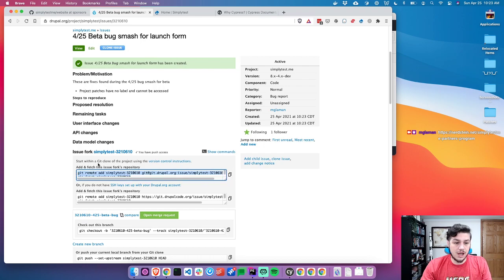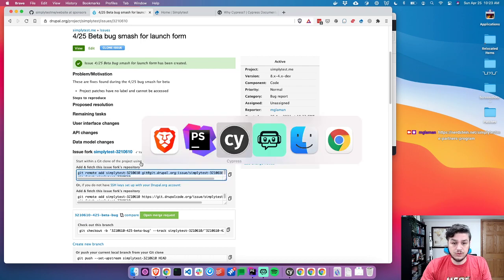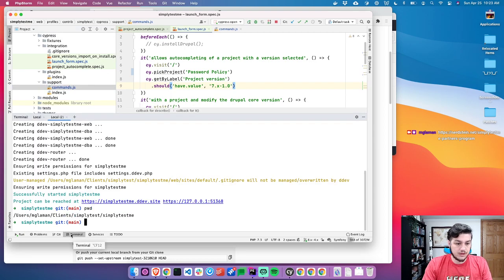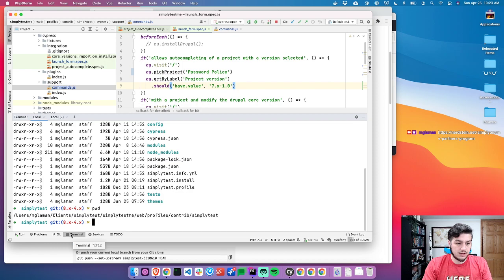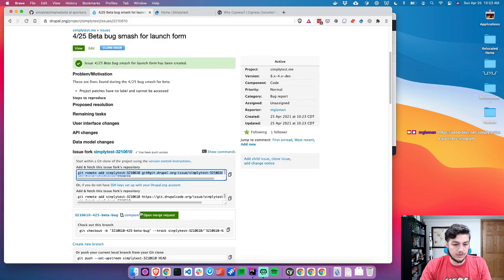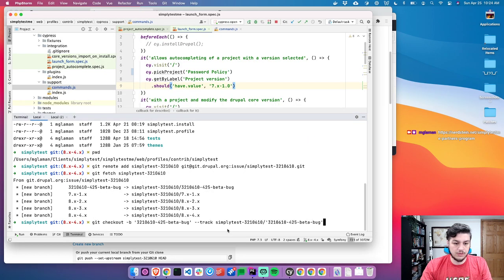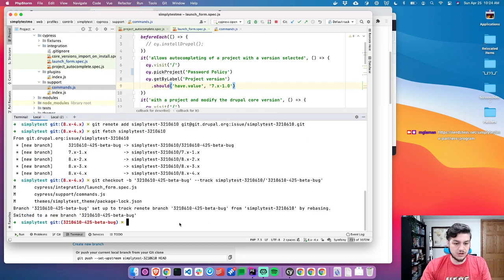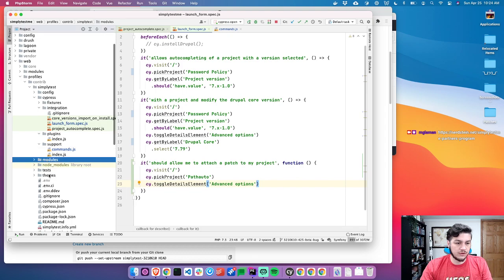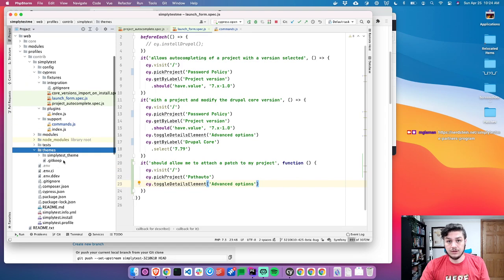All right, so I'm going to copy the add and fetch this issue repository command, and I'll run it in my repo. And then I will check out the bug branch. All right, so we're here. We've got our test and we know that something's going to fail. So let's go into the theme. That's where the React app lives, inside the theme.